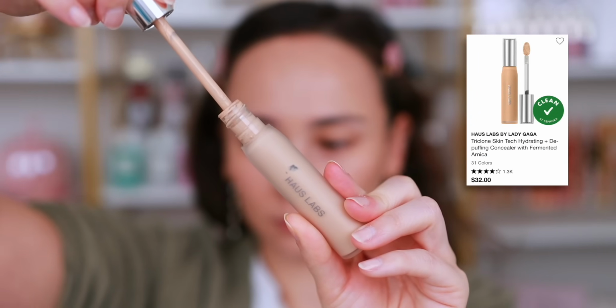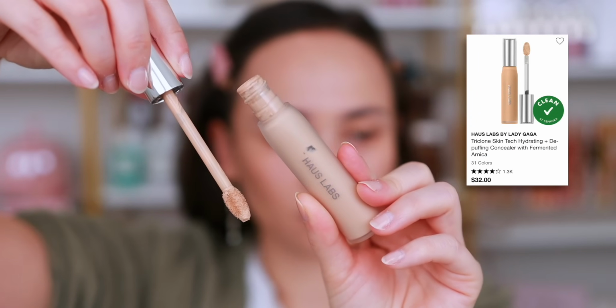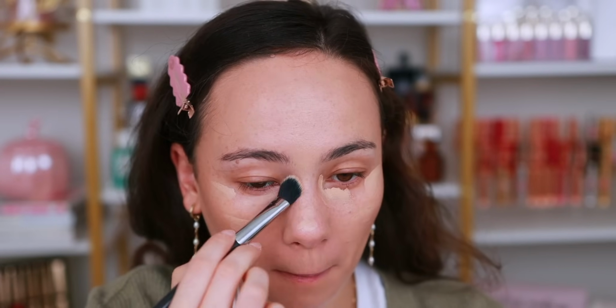Oldie-ish, but a goodie. I just find myself wanting to reach for the House Labs concealer. I just think because I have a little bit of caving in on my under eyes, and this is nice and thick, I feel like it helps with that and just pushes that area back out because the finish is a little bit glowy. It's a little bit of a thicker consistency, but it's also hydrating and it lasts a long time. It doesn't get too creasy.